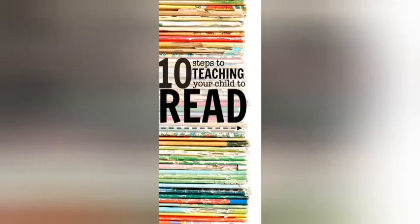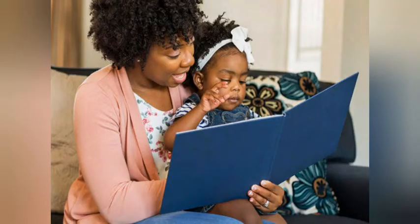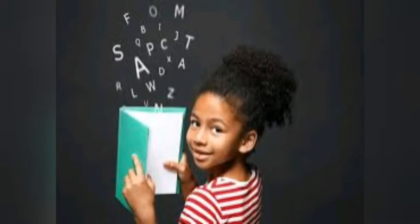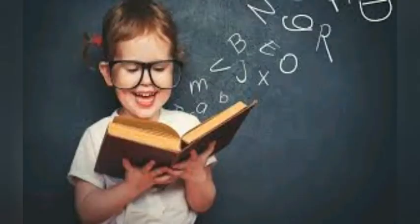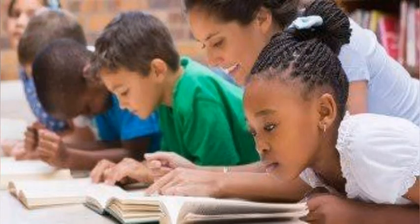How to teach a child to read. Learning to read is one of the most important things a child will do in his or her life. That's because we live in a society in which literacy skills are the key to success. When reading ability doesn't develop overnight, some parents and educators worry they are on the wrong path to instruction.